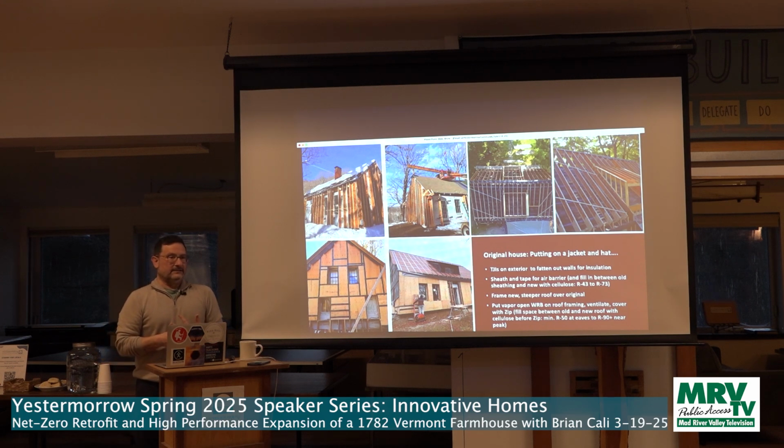And we hung the old roof for the new roof. Also true. There are straps that tie it to help with all that cellulose we were piling on top. Yeah, exactly. Thank you, Sophie.